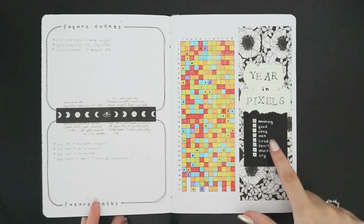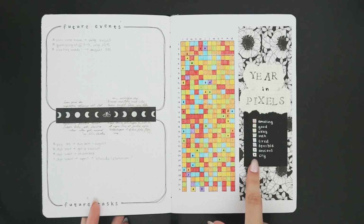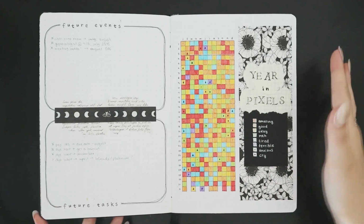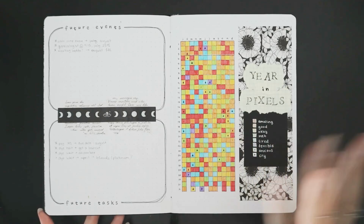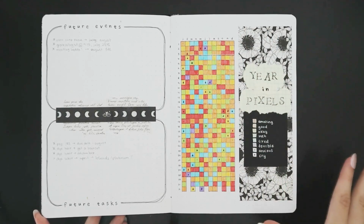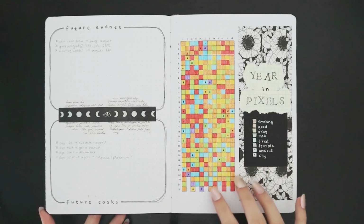In my case, I had here the moods on the side, and I had an extra key for when I was anxious and when I cried. And as you can see, my year was pretty good. A lot of oranges and reds here, but there were a couple of bad days as well. But I really enjoyed doing this page.